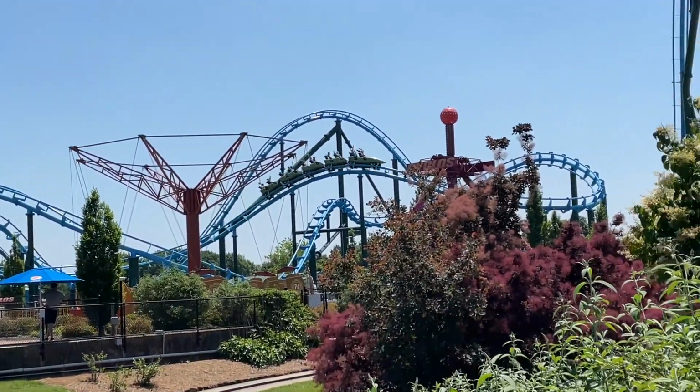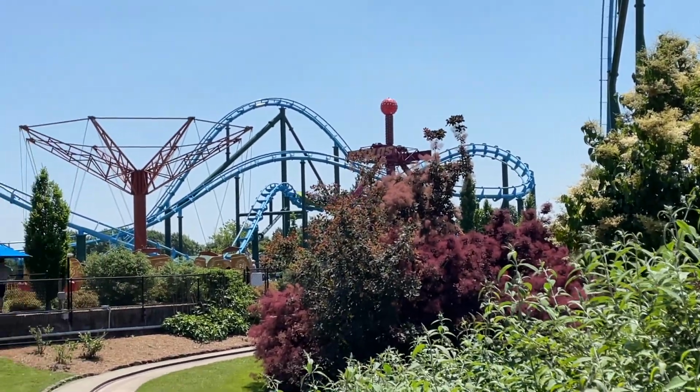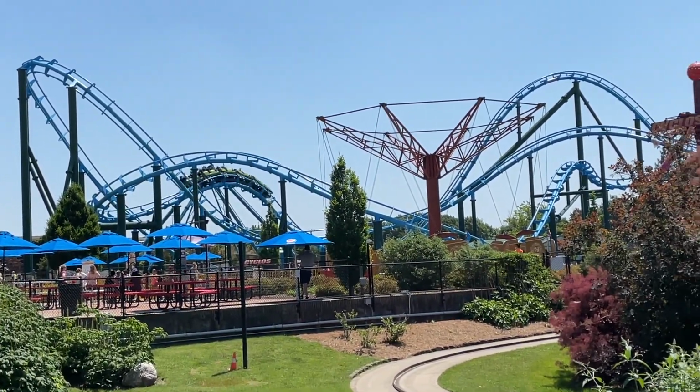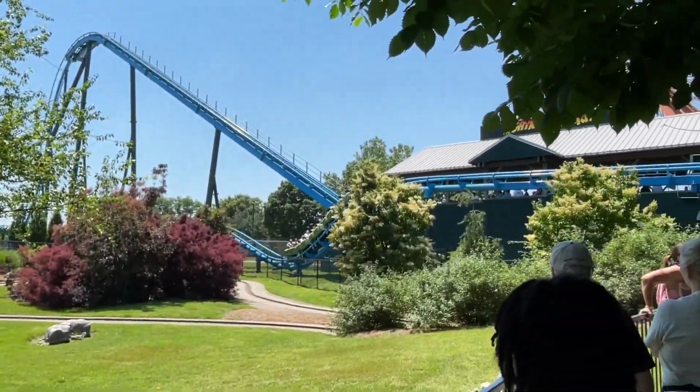However, you simply cannot judge Lightning Run by its size. It packs one of the craziest punches for being how small it actually is. Now granted, 100 feet isn't super small, but compared to a lot of other coasters out there which are comparable in its ride experience, this ride is puny.